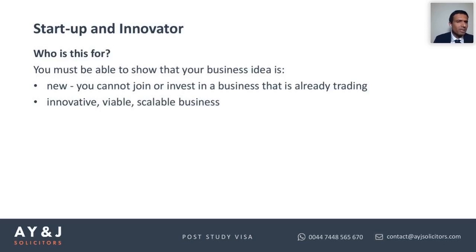Why? First thing first, startup visa doesn't lead you to a settlement. Why would you do that, unless you just want to do a startup visa? It doesn't lead you to a settlement. The benefit of startup visa is you can get it without any investment. With innovator visa, you need an investment of £50,000. So £50,000 comes across as a reasonable, affordable investment for some of you. So it's, oh yeah, I want innovator visa, I can pull in £50,000 of investment. But that's not the only requirement. What you need, and the most complex requirement, is to have an innovative, viable, and scalable business.